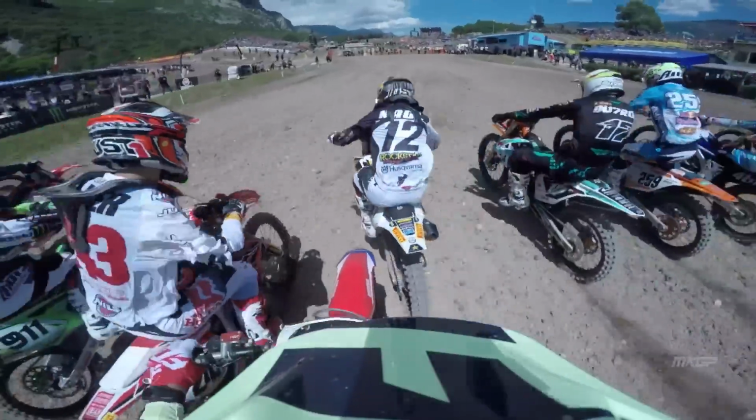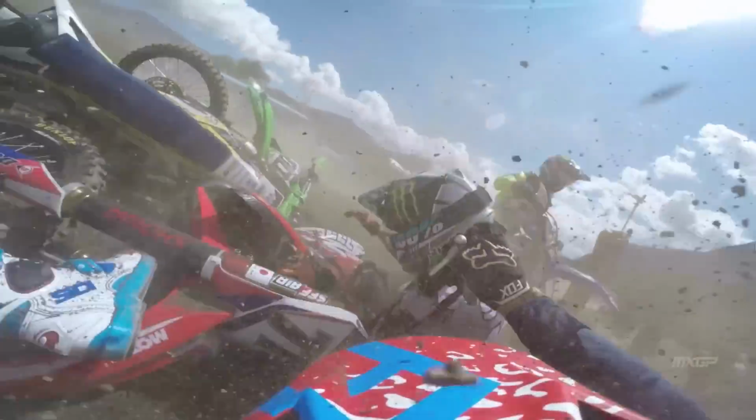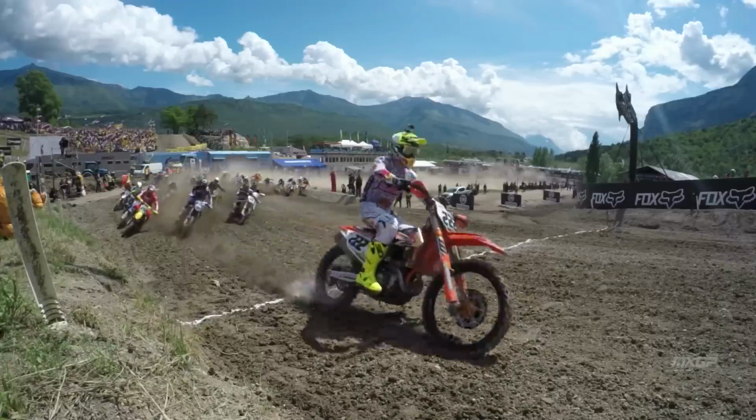There was carnage at the first couple of corners in MXGP Race 1. Ben Townley avoided the crash to the outside. Bobryshev went down, so too did Tommy Searle, Glenn Coldenhoff. So too, back from injury, Gauthier Paulin.